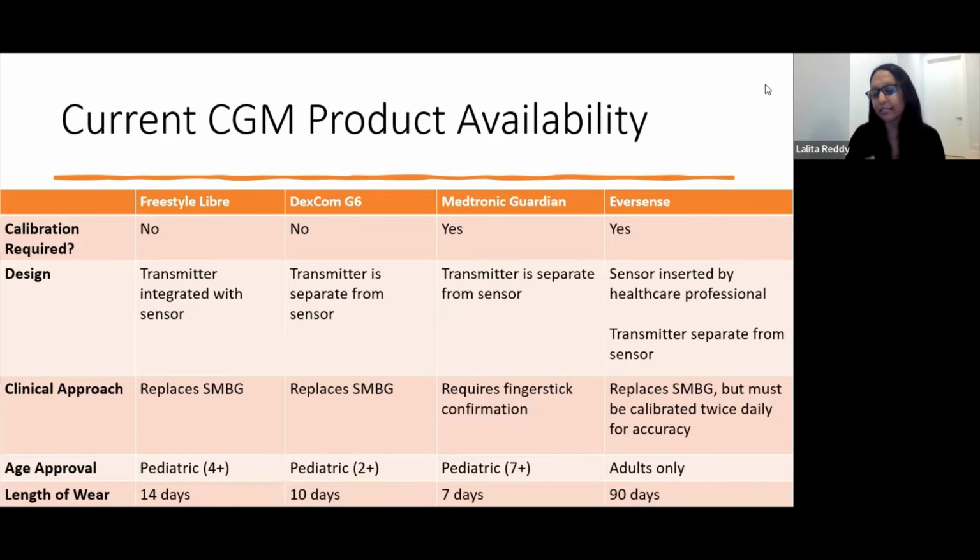Eversense is starting to come to the market a little bit more, because it has a 90-day wear, so it provides a little bit more monitoring ability because individuals don't have to change their sensor every 7, 10, or 14 days like you need to do for Medtronic, Dexcom, and Freestyle. The challenge with Eversense, however, is that it needs to be administered and inserted within a physician's office. So you can see here the differences between the agents from a clinical practice.